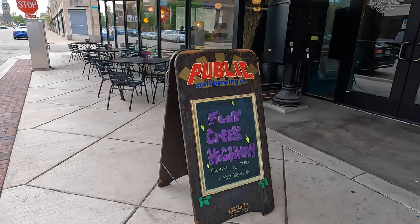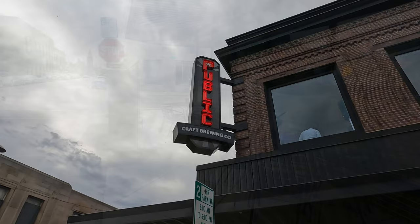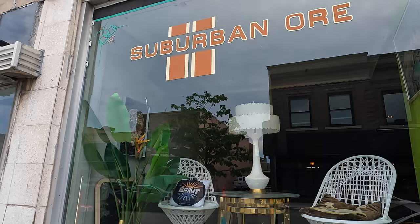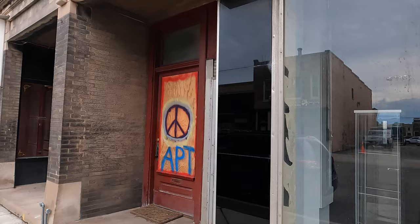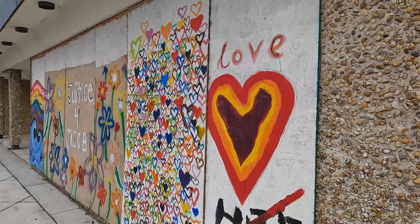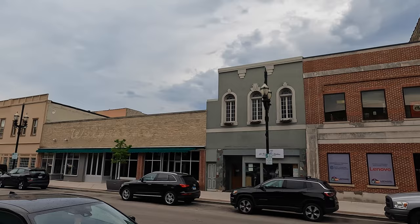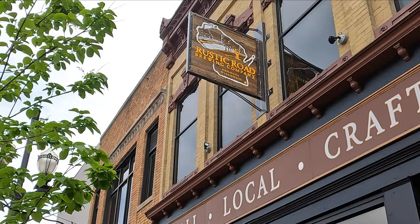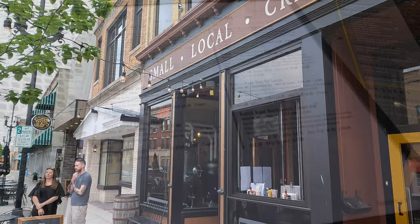This place is new. Public Craft Brewing. We'll have to check it out sometime. Rustic Road Brewing Company. Let's stop in for a bite to eat and a beer. I'll take the Rustic Burger and Rustic Road Northwoods Cream Ale.